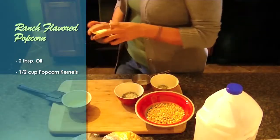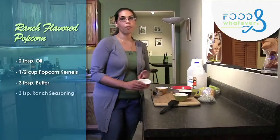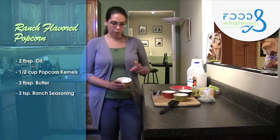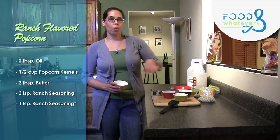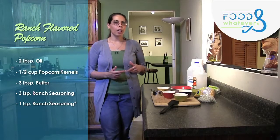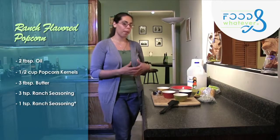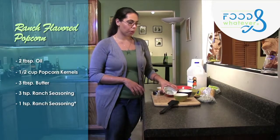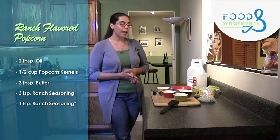I have 3 tablespoons here of butter. I have 3 teaspoons of the ranch seasoning. I also have another 1 teaspoon of the ranch seasoning that I'm actually going to incorporate into the kernels before they do pop. It's something that I found out a few years ago, that if I add a little bit of the flavoring before, that flavoring actually sticks to the kernel as they're popping. And this is going to be incorporated with the butter once I melt it, and we're going to mix it all in.